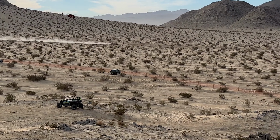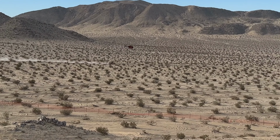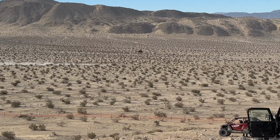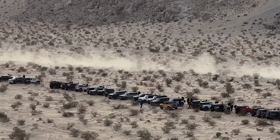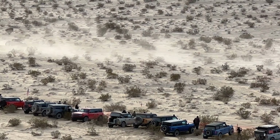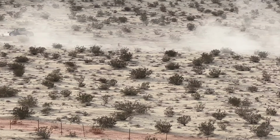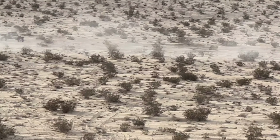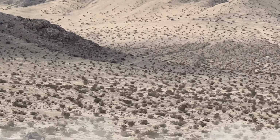So here we go, guys. First truck. And I want you to see this a little closer. So he's trying to make it through that first guy's dust. That's why these 2 guys right here are going to put down some crazy times if they don't break down, because obviously after that guy right there, the dust is going to be so bad.